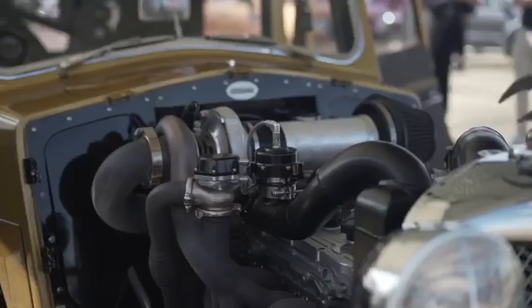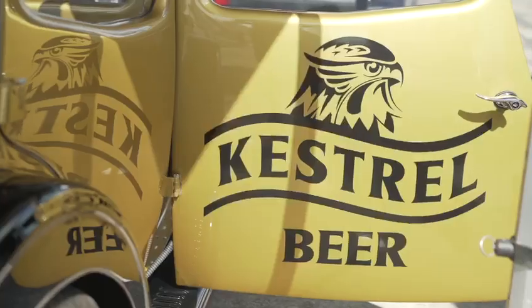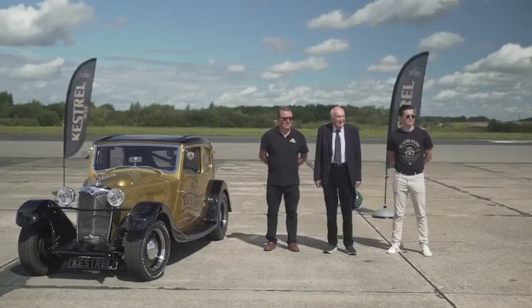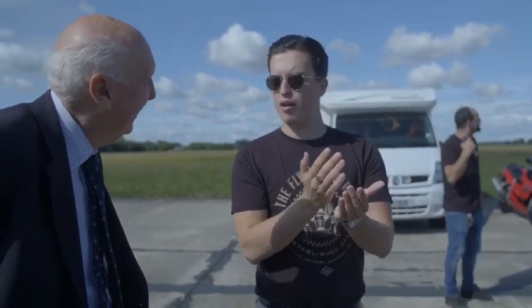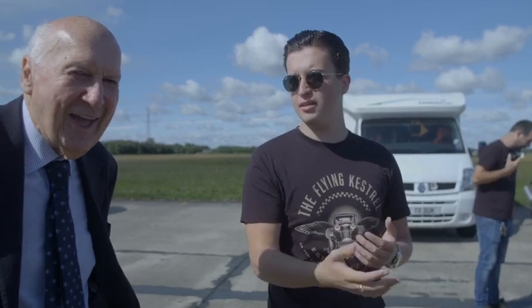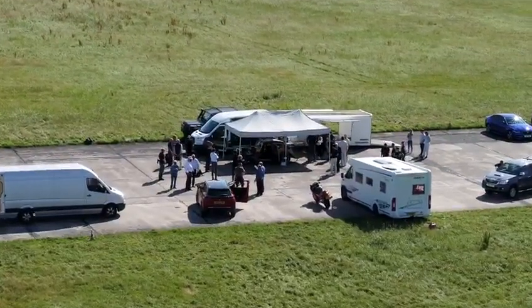Beautiful. Do you like the colour? Well, yes, but it's very unusual. But then I suppose if it's linked to a Kestrel beer, that's probably the right colour. Well, we wanted to keep it as original as possible, but we also wanted to encapsulate the brand and the colours. Obviously part of the colour is gold, and on a car that can come across as very brash, so we chose a type of gold that comes across in a classy way. But it fits beer perfectly. It's almost like the colour of a beer, isn't it? Exactly.